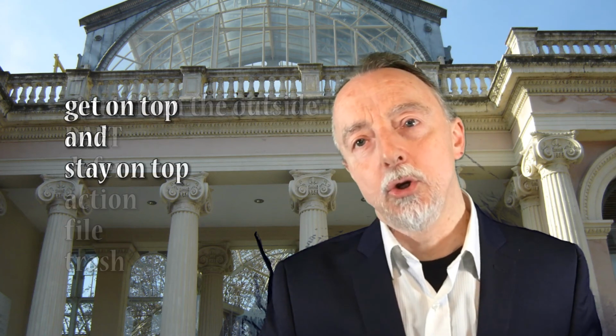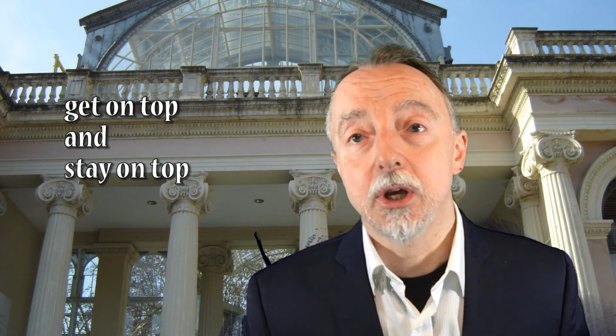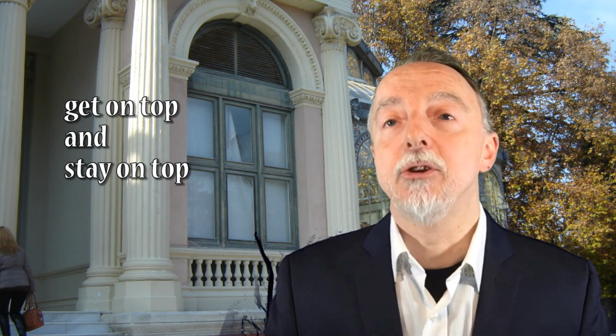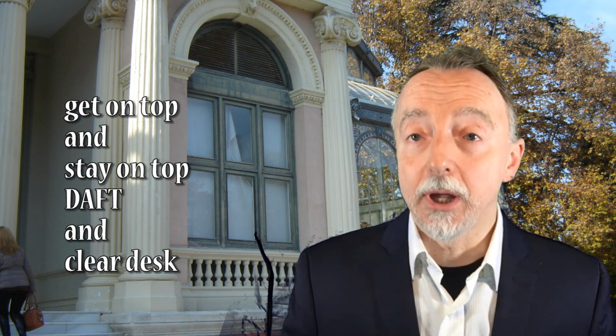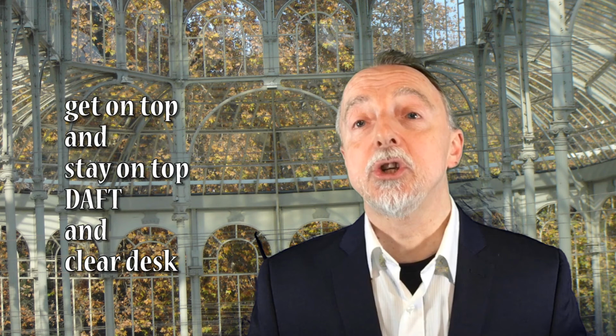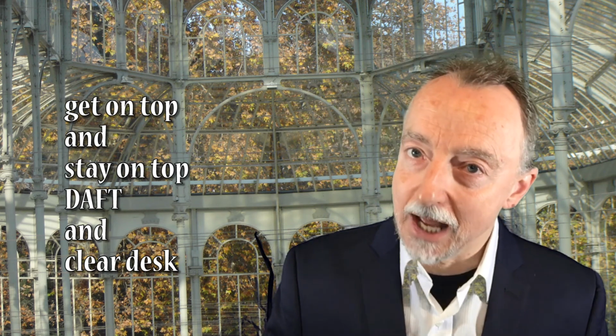We then looked at how you can get on top and how to stay on top, how you start to treat things once you've got a clear desk, and we've looked at what is a clear desk and how to tackle that using again the DAFT mnemonic to help you better organise it. We looked at when you're doing all that, how to stay on top, how to stay organised, how to maintain that clear desk. And once you've done all that, you've completed those 4 steps and your workspace will be well and truly organised.